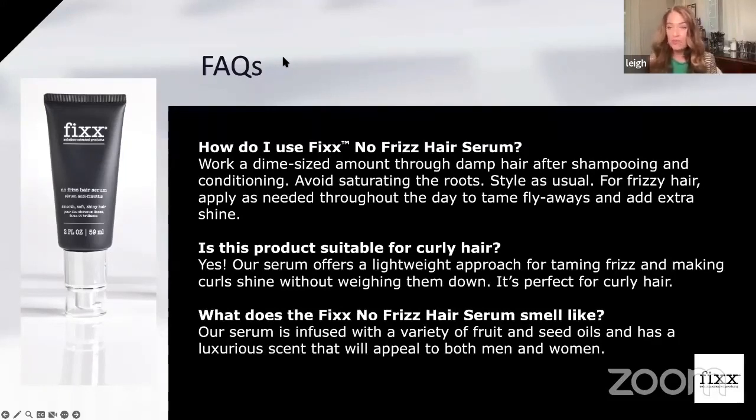So less is more. You can always add a little bit more if you feel like you need it, and you'll get used to how much is right for you and your hair type and your lifestyle and what you're doing. Now for frizzy hair, you can actually apply as needed throughout the day and help tame flyaways and add extra shine.